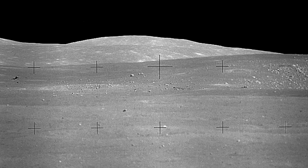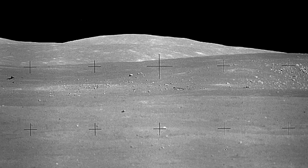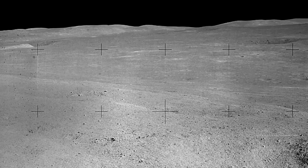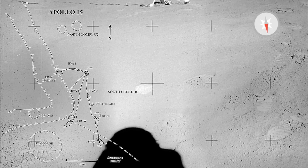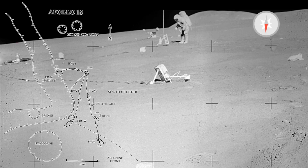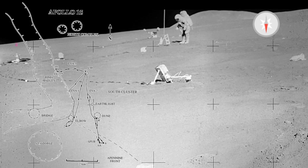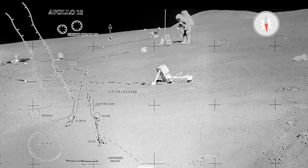And here again, it's another direction. How many times did they practice this, and how many times did they go out and redo this? It's quite obviously what you're looking at in the background, right? Now, when you come to here, you can see the shadow, and there's the North Complex. In this photograph, that's the North Complex, and we saw it on the big map. West is that way.